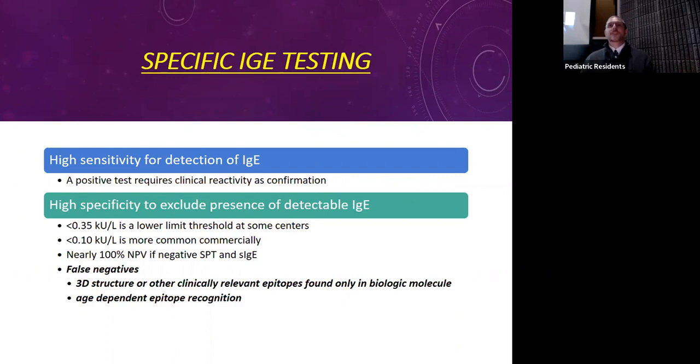Let me see. So everybody out there can order it. It's a great thing. It can help primary care providers figure out if somebody's sensitized or not. You notice I didn't say allergic, right? With a good history and the test, you can define allergy. IgE blood testing has a very high sensitivity to detect IgE, but you need clinical reactivity. I'm gonna sound like a radiologist here at this point. You need clinical correlation with that result, right? It's also very good at excluding the presence of IgE.